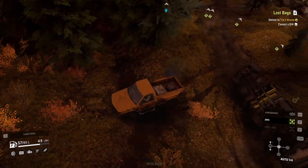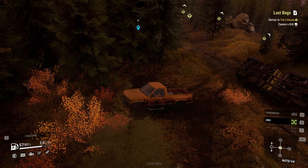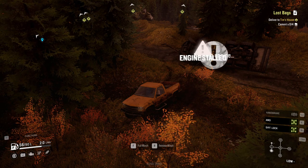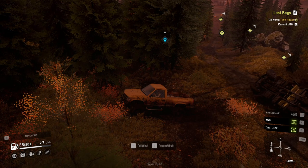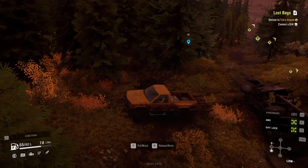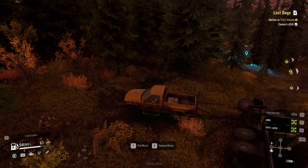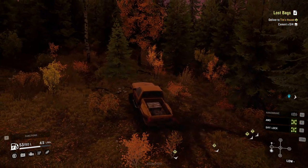Okay, let's go down this little muddy patch here. Okay, switch over to low range, activate differential lock, grab that, and okay, that doesn't do anything, but if I'm pulling the winch as well, parking brake actually does worse for me. Wow. Okay then.